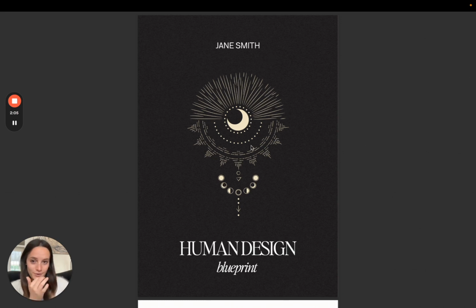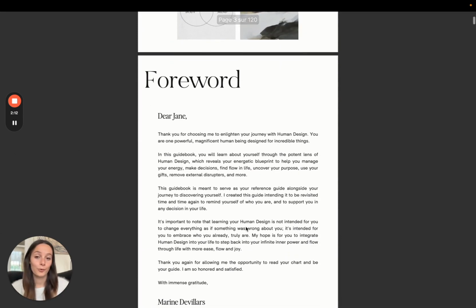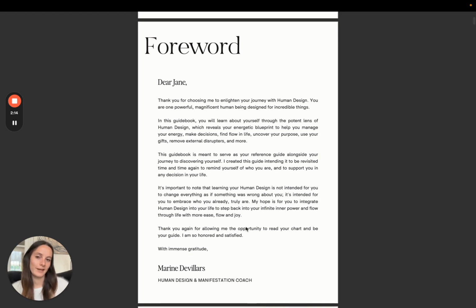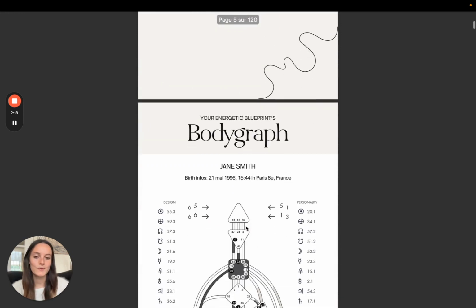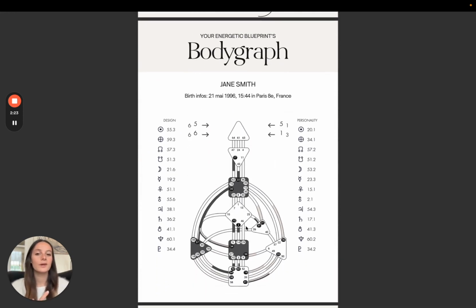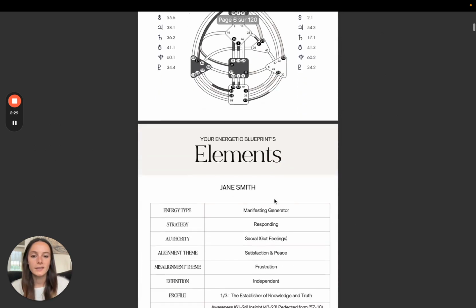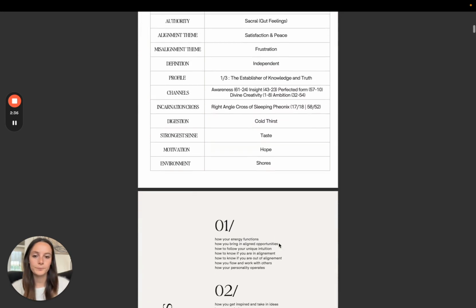So here is the cover of it. Here will be outlined your name, some beautiful illustrations, a foreword, which is really a gratitude letter from me to you, and a small introduction, beautiful quotes. Here is your body graph, so it's your human design chart. Here it contains everything that I decode for you in this guidebook. You will have your name, your birth info. Here are your different elements, so all the elements of your human design that we will cover next.